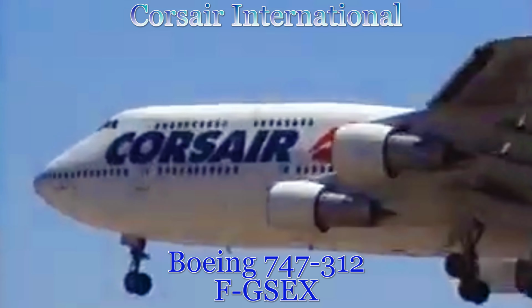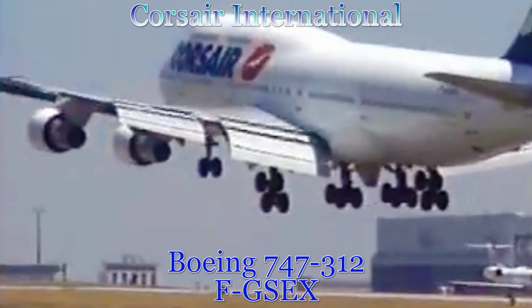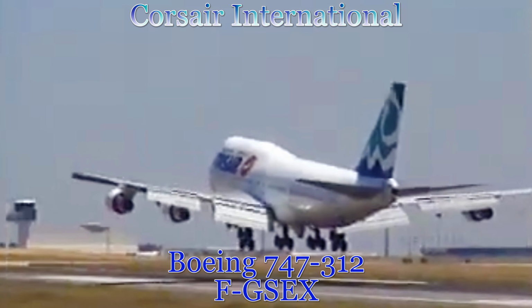Today's aircraft is a Corsair International 747-312 airliner that was used to take French and European vacationers to the French Caribbean islands. Stay tuned to learn its 25 plus years history that takes us nearly all over the world.